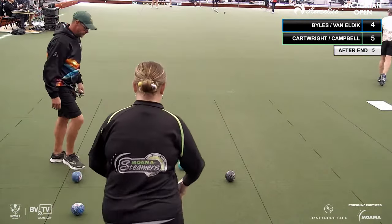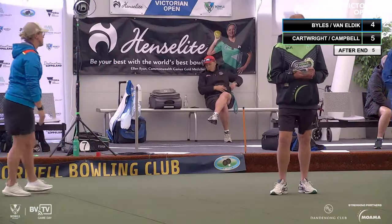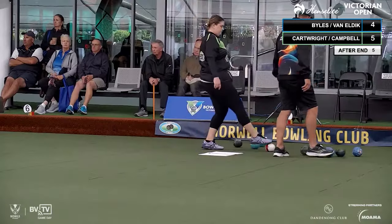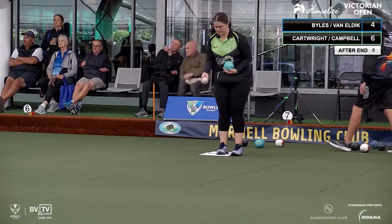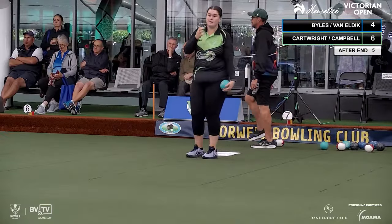We've seen it many times today, just getting underneath the line and it just falls away. So that's another one to Pete Campbell and Olivia Cartwright. Puts the lead to 6-4 after 7 ends. Just keeping their noses in front.